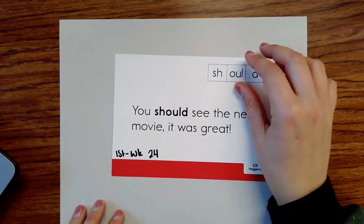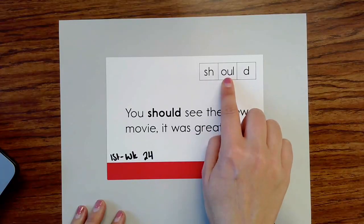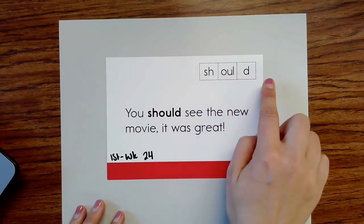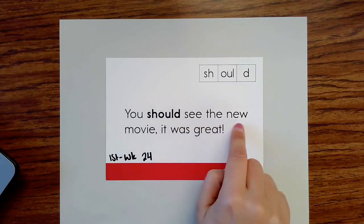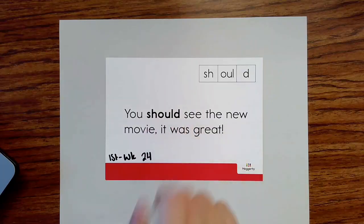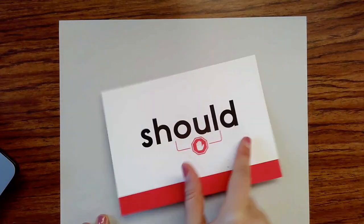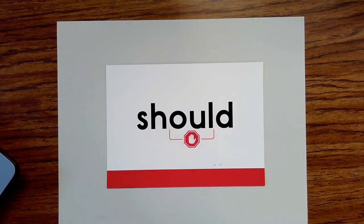And our last pattern with that same sound is the word should. Should. For example, you should see the new movie. It was great. Should. Let's practice should together. Remember that O-U-L team says should.